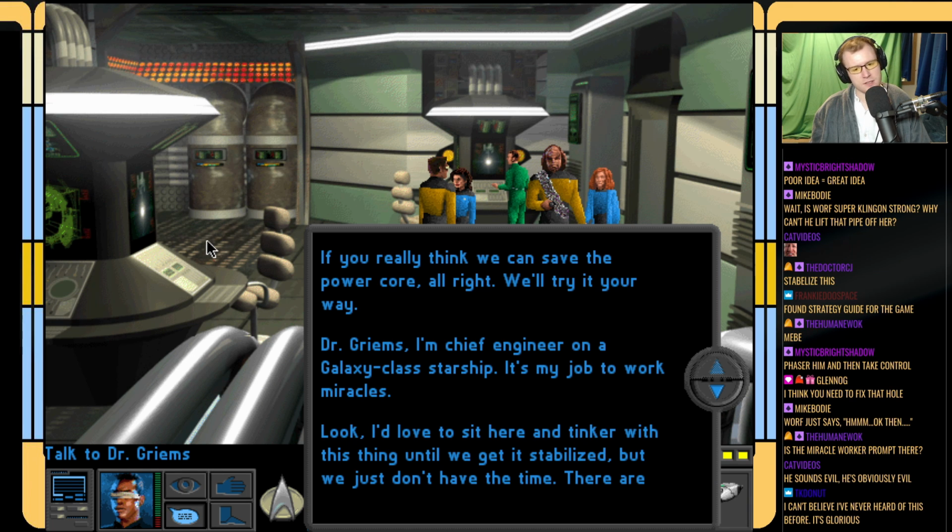Can we beam back to the ship? Because I feel like this is something Data would know. But the important thing is, we are still Geordie LaForge. This might be enough to convince.